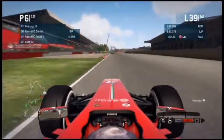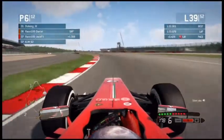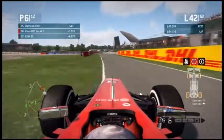We need you to be lapping in the low 1:32 range to have any chance of catching the car ahead.